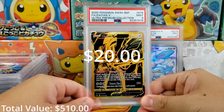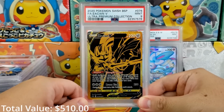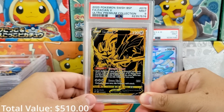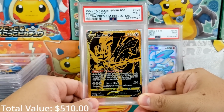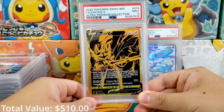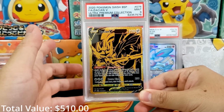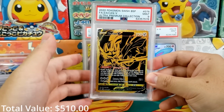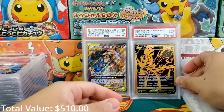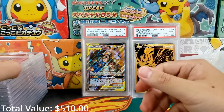We got ourselves the Zacian V from the Ultra Premium collection. I thought this would be a hit. It really isn't. This is a card that a lot of people probably graded. A lot of people graded Charizard cards as well, really basic cards like the Full Art Charizard V from Champion's Path. So many of those cards were graded. This card, not really worth getting graded. It's pretty much worth about as much as the grading fees right now.